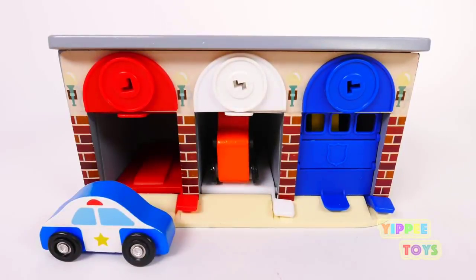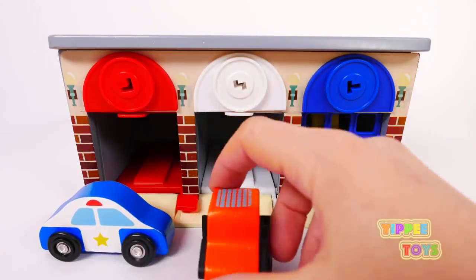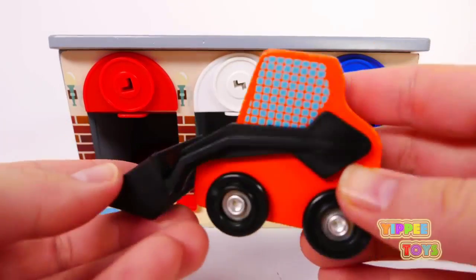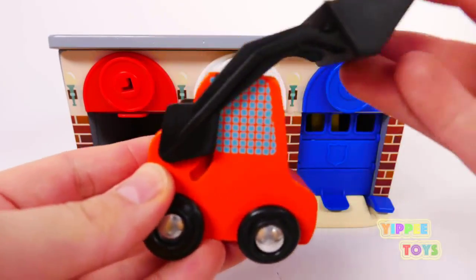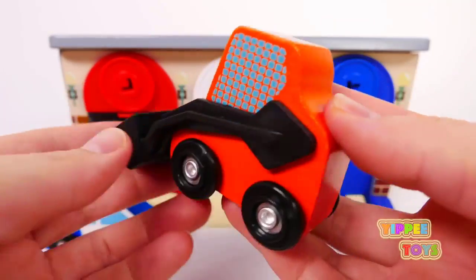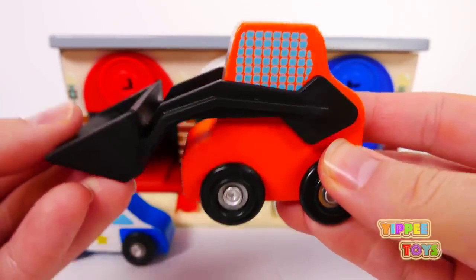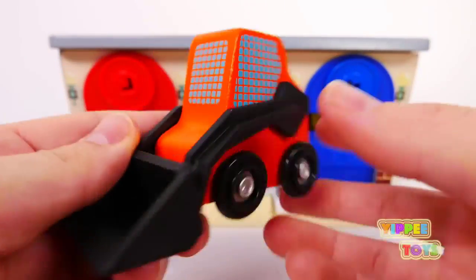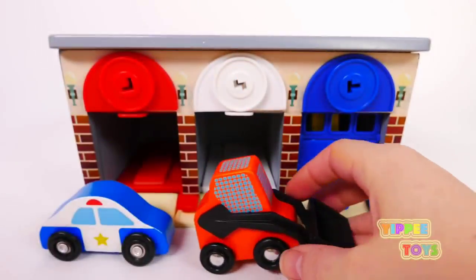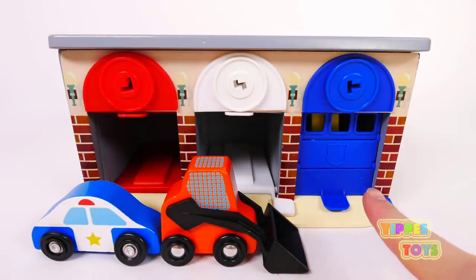This one's orange. Could this be an orange bus? Or maybe an orange dump truck? Let's see. It's not a dump truck and it's not a bus. It's a skid steer. Orange skid steer. Skid steer is a construction vehicle. Cool, right? Now let's see who's hiding behind our last garage door.